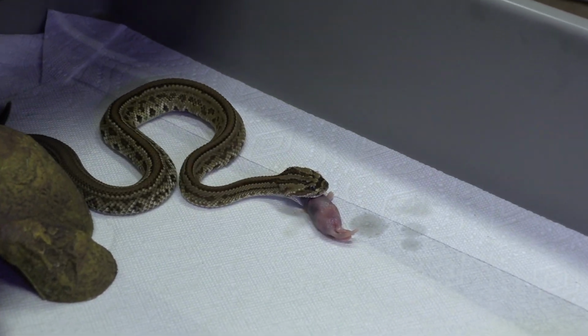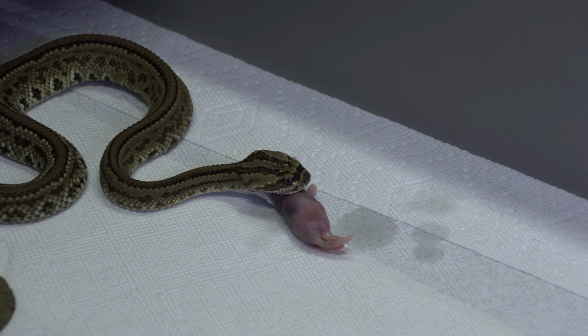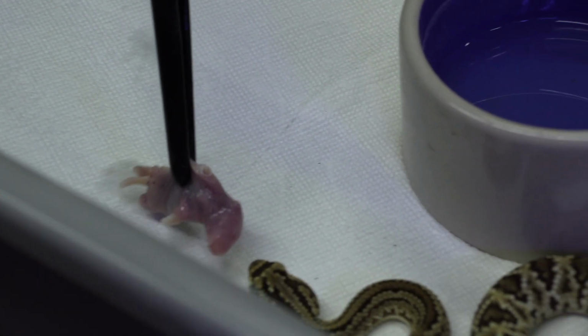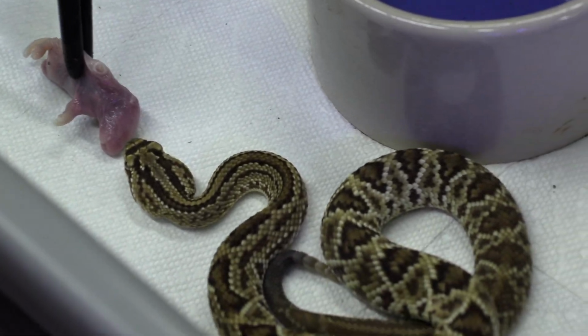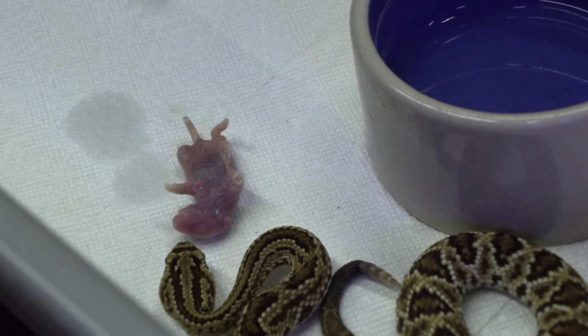Bam! No problems. Let's see. Got another rat pup somewhere in here. There we go. Want some food? Come on. Bam! No problems at all. I'll leave that right there for you.